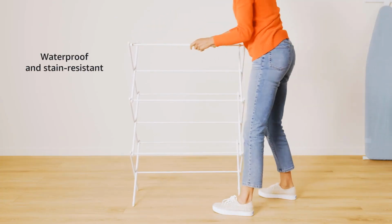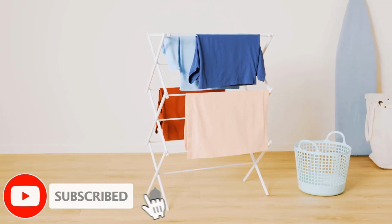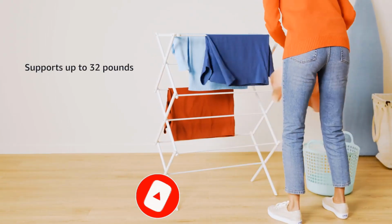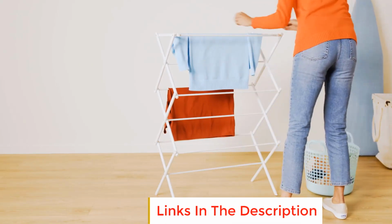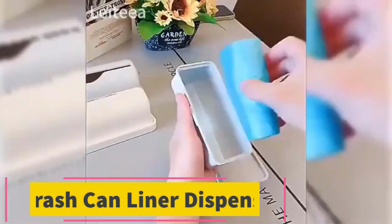Made with a sturdy yet lightweight metal frame, this drying rack is designed to handle the weight of multiple garments while maintaining stability. Portable design: the foldable mechanism allows for effortless transport and convenient storage, making it suitable for small apartments, dorms, or trips.